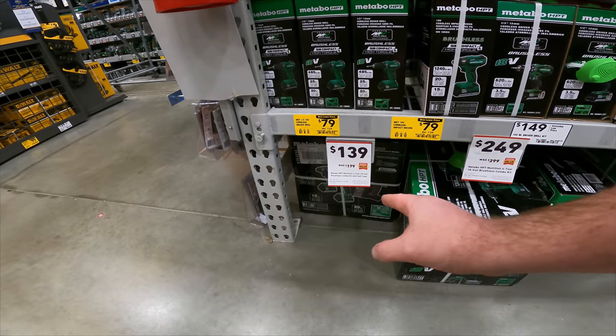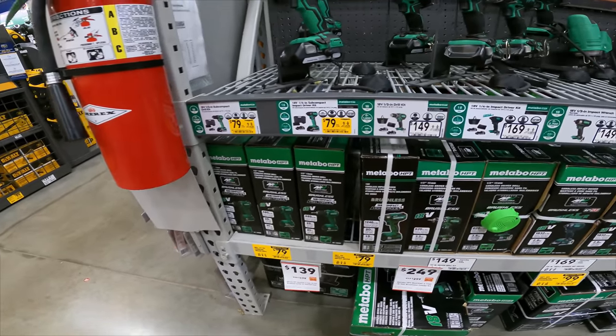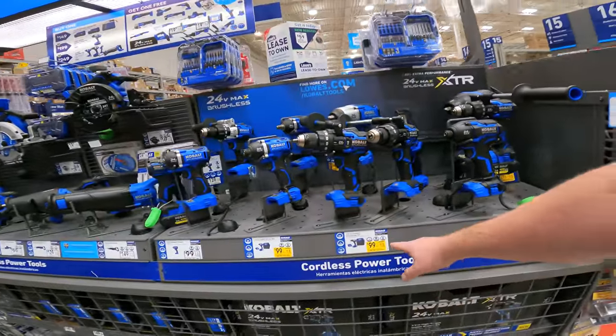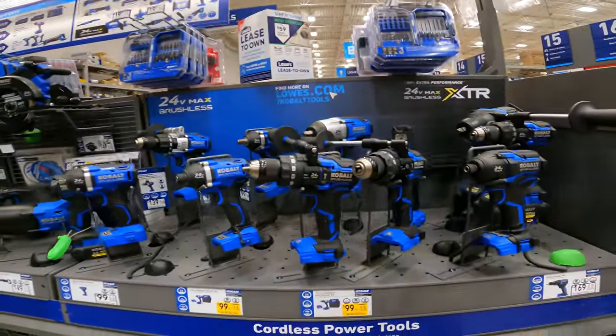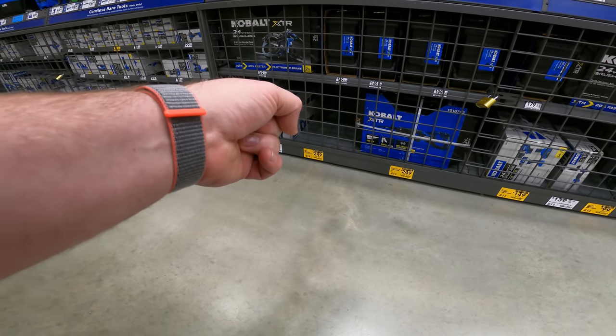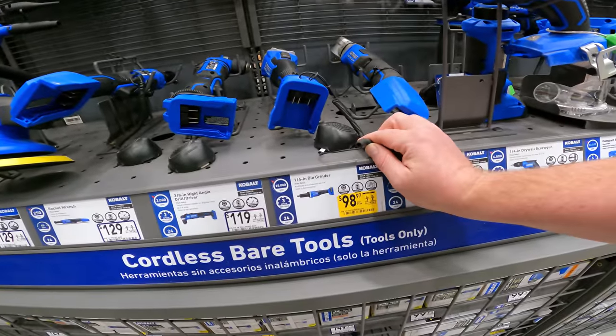2-tool 18 volt brushless combo kit with soft case $139. Your subcompact for $80. Subcompact impact for $80. $200 down to $170. Cobalt dealies. Let's see what we've got. We got $100 down from $140 for the half inch compact drill driver kit. 1/4 inch impact drill driver kit for $100 also. 4-piece combo kits $249. Where's the price on that? The 1/4 inch die grinder for $98.97.